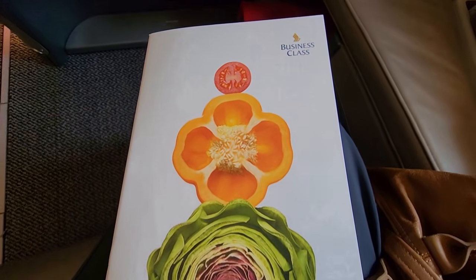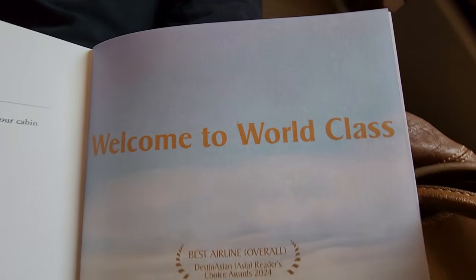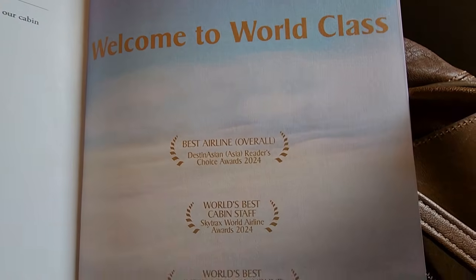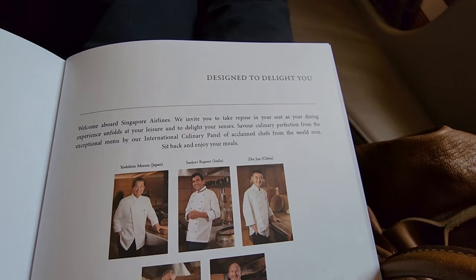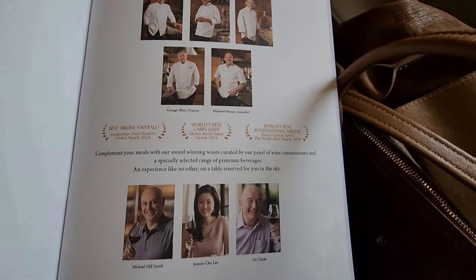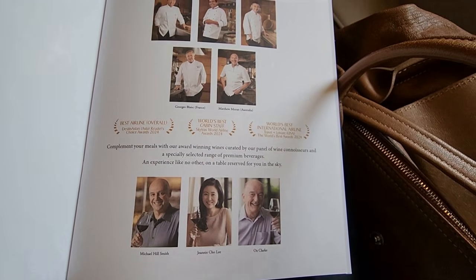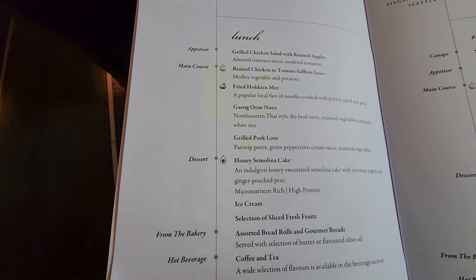Let's take a look at the in-flight menu. Some of the accolades won by this world-class airline. The in-flight meals are prepared by an international culinary panel of acclaimed chefs from around the world to delight their clients' senses. Here is the in-flight menu for lunch. It is a full course meal consisting of an appetizer, main course, and dessert.